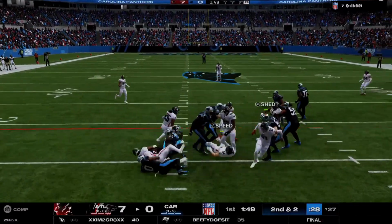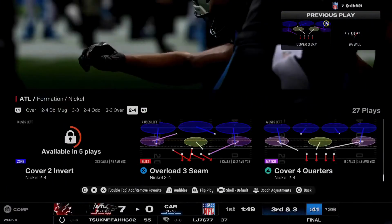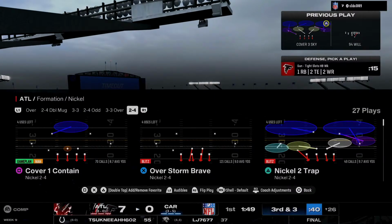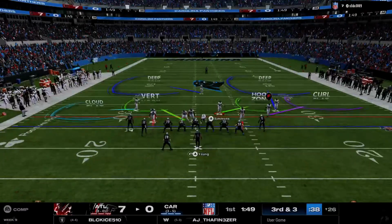Another run here with Hubbard. Trying to find some place to go, but nothing developing. Tackled behind the line. It's a loss of 1. They'll come up to 3rd and 3.